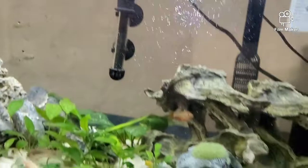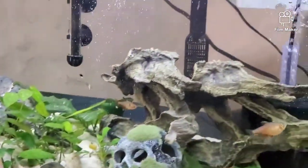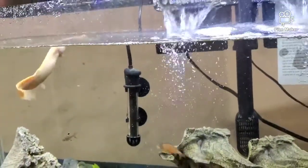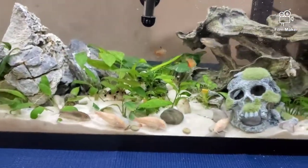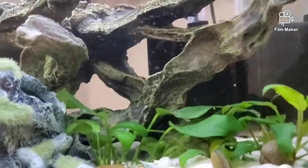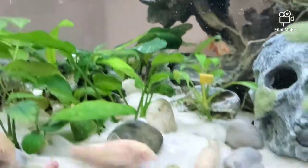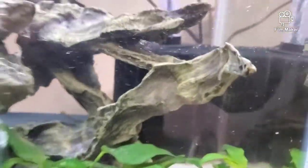Put some flakes in there. They love it. Look, they're already going at it. They love these algae wafers and the other ones that I put in here. I'm not going to give the other ones because I overfed on the algae wafers, just because there are so many bottom feeders in this tank, including an albino pleco. Let's see if we see him. He loves to hide in here, around this area.